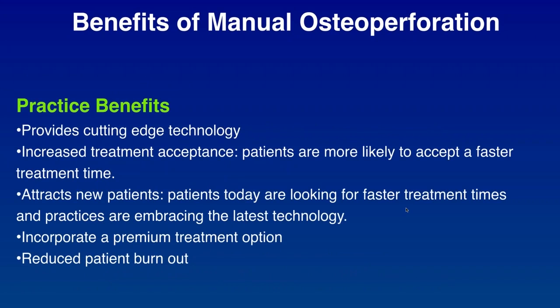Other practice benefits: provide cutting-edge technology. People always come in my practice and they say, what's new in orthodontics? What are we doing that's going to help me get done faster? And it provides me an opportunity to talk to them about this. You'd be surprised. In my practice, many of the adults are female, and they are between the ages of 40 and 60, and they're the ones that are saying, I want to do this. And of course, we all know that women are tougher than men, but it works out fantastic.